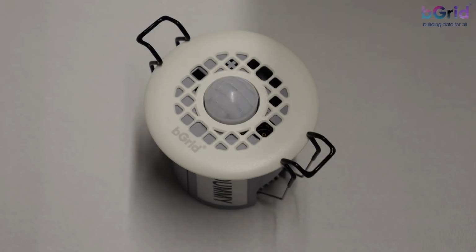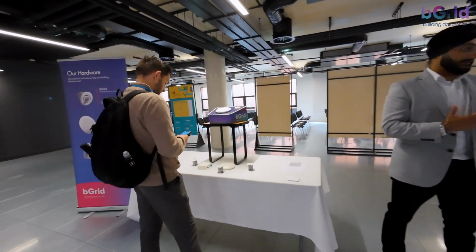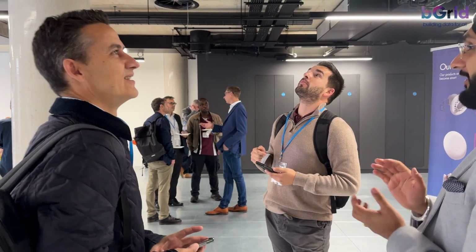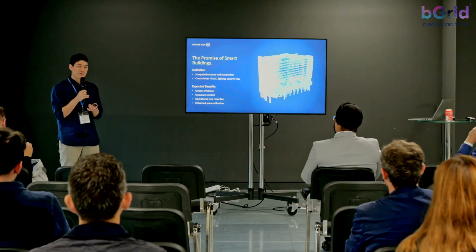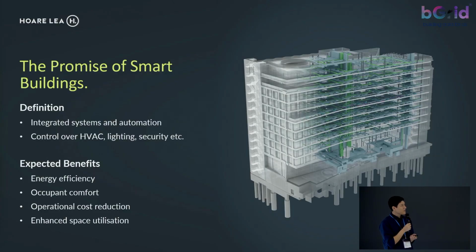sustainability criteria. Yeah, it's good to see some of the real-world use cases and case studies that bGrid have started to put together. It's nice to see that it's being implemented and that the data is coming out, and to actually get a grasp of what the end user experience is like in terms of the insights that they can draw from that. What I found most insightful today was the different range of speakers that were here, learning about how designers are using data to create better designs for future buildings.